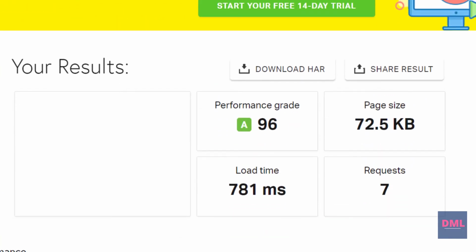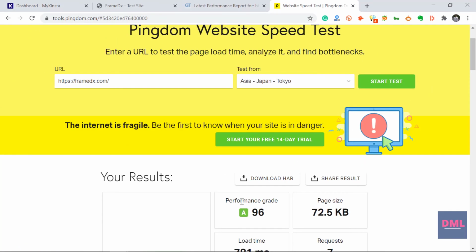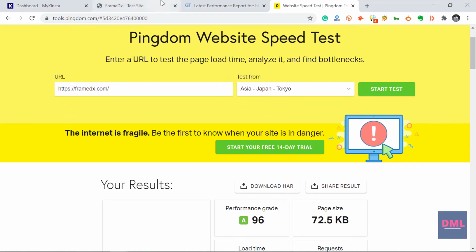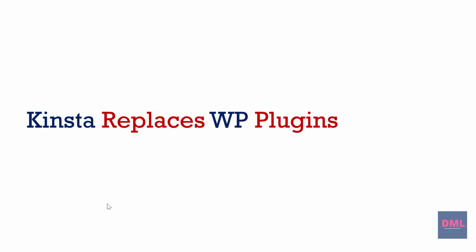Oh my god, great. The total load time that Tools Pingdom gives for the Asia server is 781 milliseconds. So guys, this is something which is done on the fly, and you can see how fast your website is. So let's see how Kinsta is replacing the WordPress plugins.